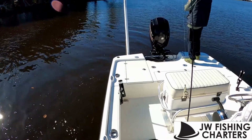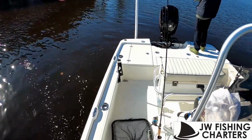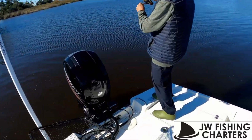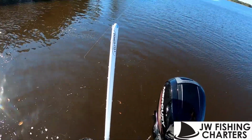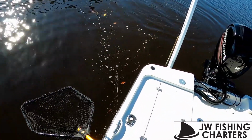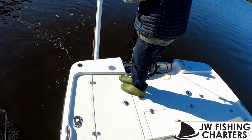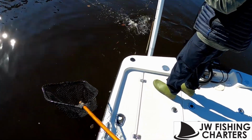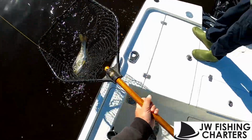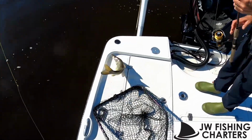Mm. That looks like a red. Nope. A nice snook. Look at you finding a pile of snook. So I told you, when you find one, you find more. Need a little bit longer. Yeah, decent fight. Little snooklet. Get out of that. Go back in the water.